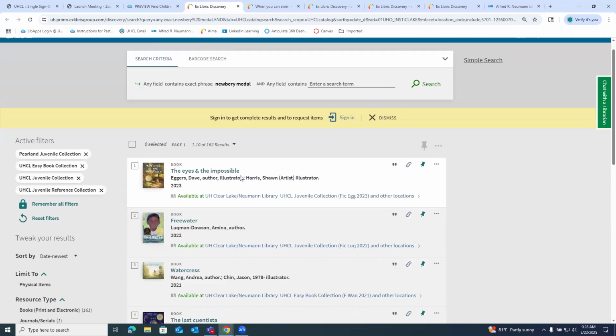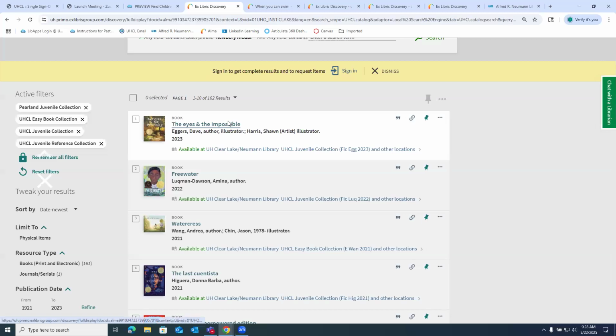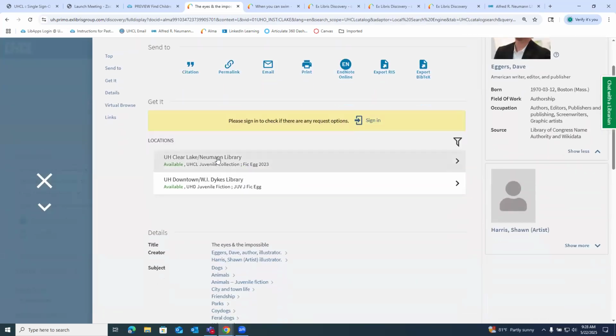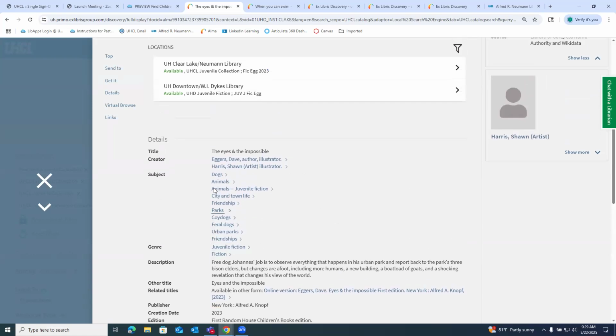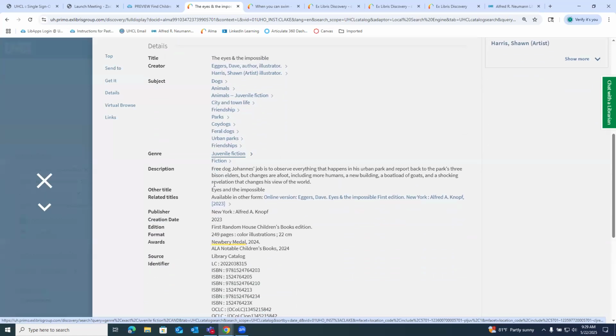I just want to point out that they will have the award listed. Let's see if this one has. So it's at Newman and downtown. And it is a Newbery Medal, so that's good. But then I have to decide, is this a fantasy book or not? Is it realistic fiction? Is it historical fiction? Free Dog: Johan's job is to observe everything that happens in his urban park and report back to the park's bison elders, but changes are afoot. This sounds more like a realistic fiction book, right? Because it could happen in real life.